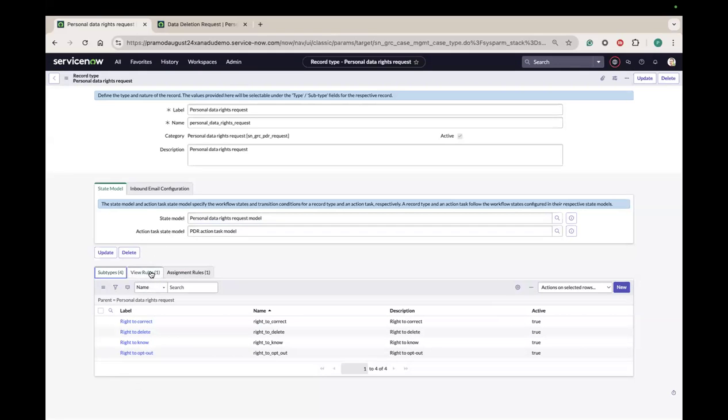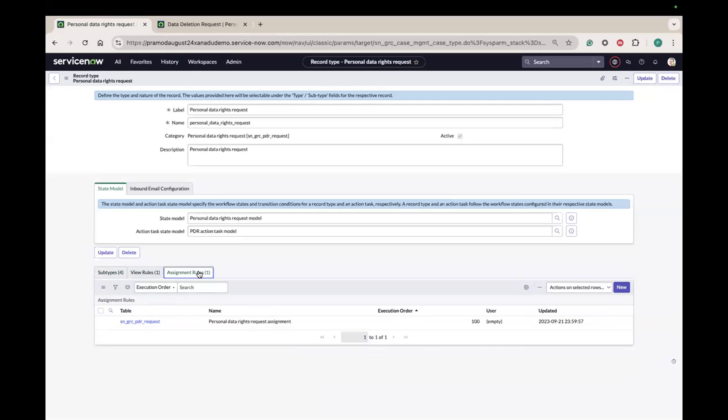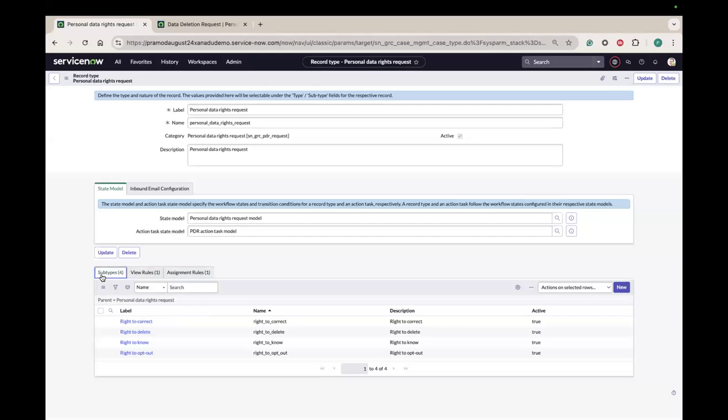Also, the view rules help you to manage your entire form view, where you wanted to highlight for a specific request type, you wanted to hide and show fields, or you wanted to have a specific view, then you can configure those rules right here, and also assignment rules in case you have multiple groups. So those are the quick configurations overview on the personal data rights as an overall feature.